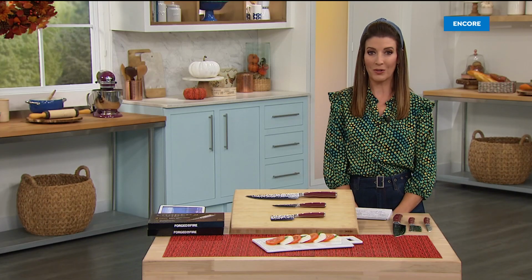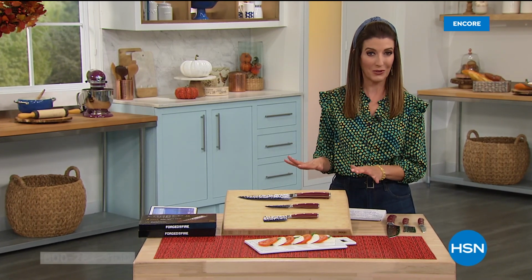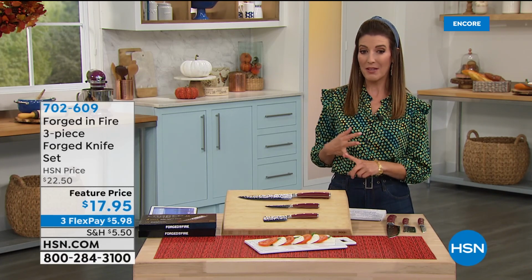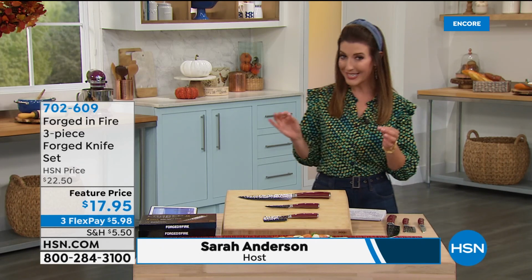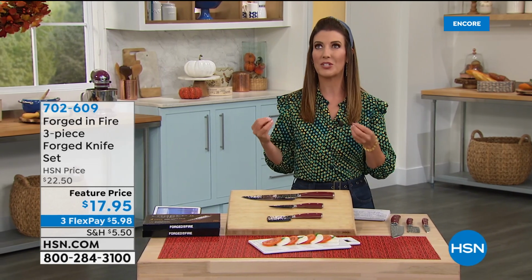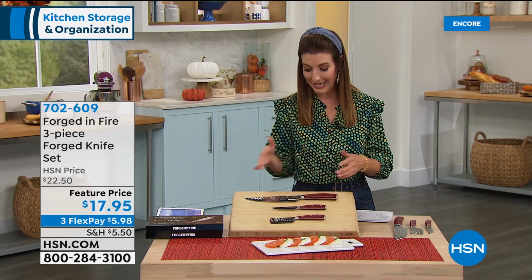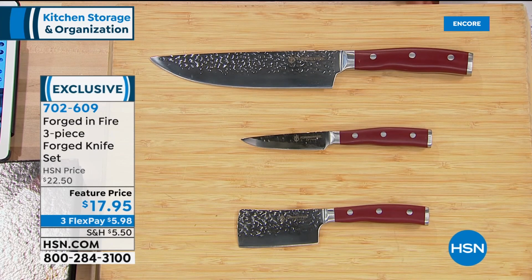Wow. I'm not worthy. I'm not worthy of being in the same room as these knives. I have to say that. First of all, they are so magnificent to look at. But then when you think about the quality and the integrity of these knives, they're coming to you from Forged in Fire. If you're already a big fan of their hit show on the History Channel, you know exactly the incredible technology and the wonderful ancient techniques that go into knife making. And this three-piece set is exceptional. So go ahead and take a look at everything that you're getting here today.